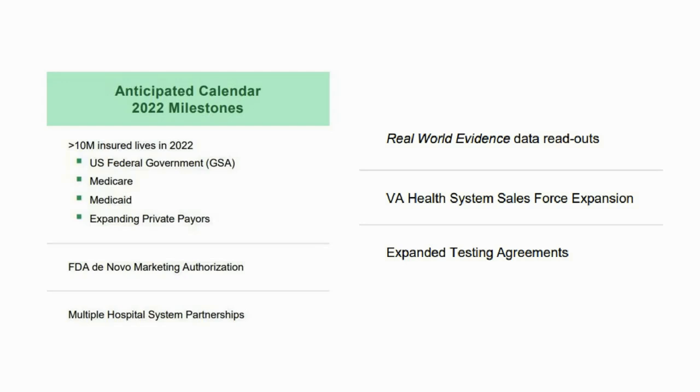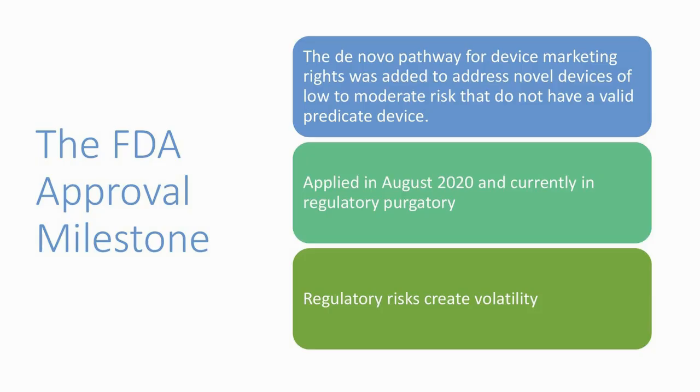And we may then resume liking the company. Until then, we think it ought to be avoided because of that regulatory uncertainty. Now, everybody needs to make their own choice, but they've been in regulatory purgatory since August of 2020. And this de novo approval that they're looking for is expected again this year, but this uncertainty creates a lot of volatility and certainly has depressed the share price.